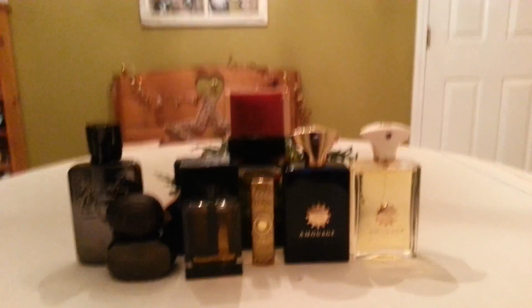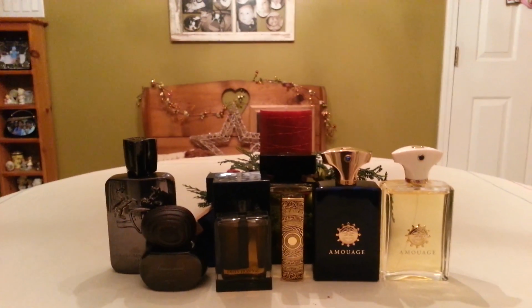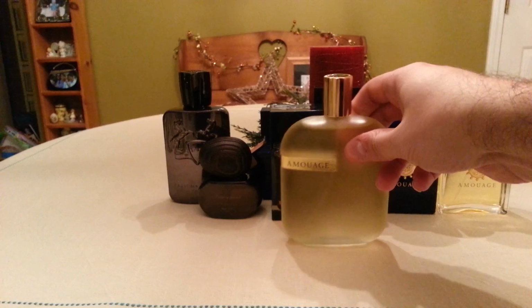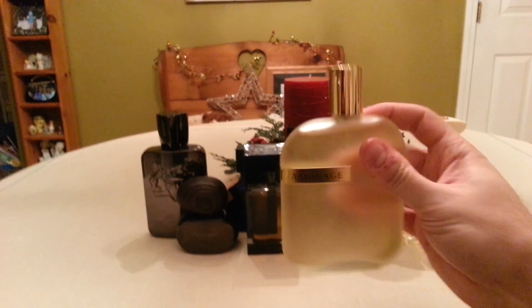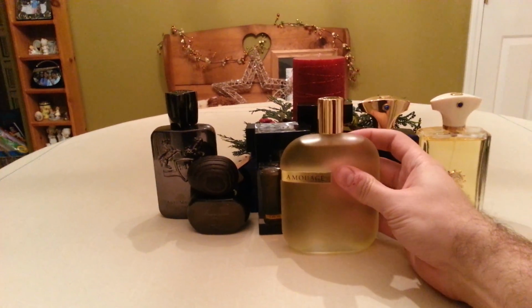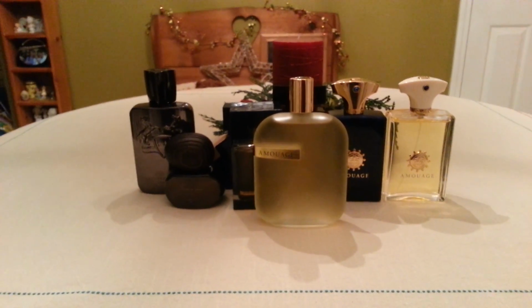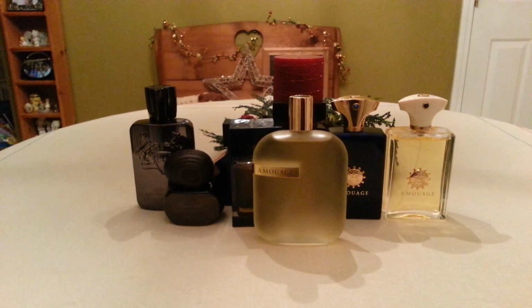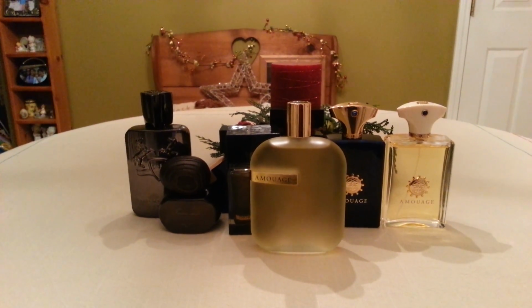Number 1 is going to be a fragrance from Amouage, from their Library Collection, I should say. It is none other than Opus 6. It is a beautiful fragrance. Oh, dear God, at this point it's probably my favorite fragrance. I absolutely love this fragrance. Incense, amber, leather. It's very spicy, but it's just beautiful.